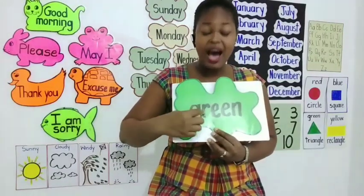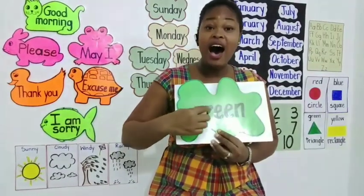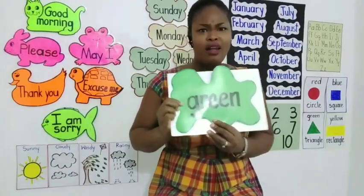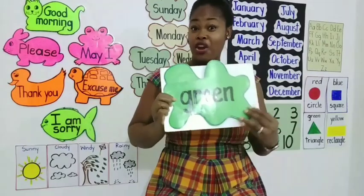G-R-E-E-N. I like the color green. There is a color we all know, we call it green.